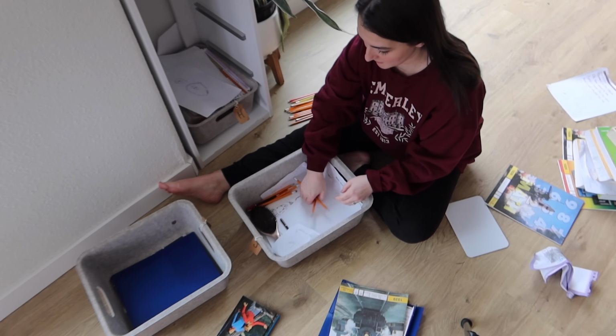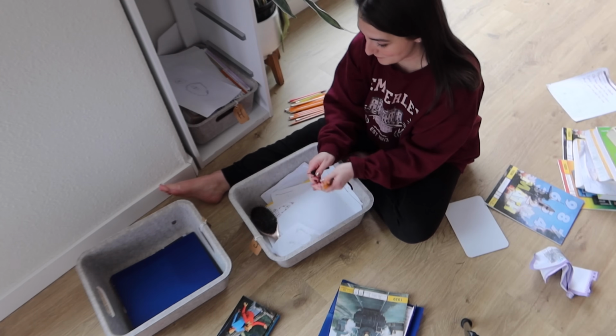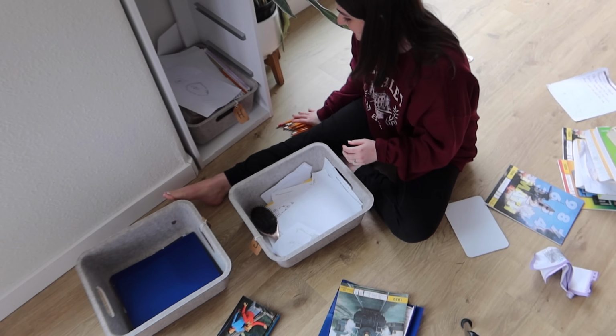Oh my, Judah, it looks like you did the same thing. Just tons of pencils in your drawer. That's where they all went.